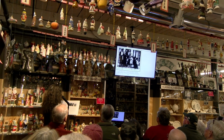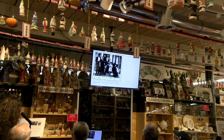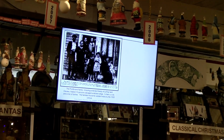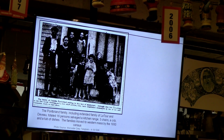And then this was the Pombrion family. They were the Pombrion and the Duo families, the wives were sisters, and together they were a group of 16. And they saved a kitchen range, three chairs, a crib, and a tub of dishes. Mr. DeVoe had been unemployed since January, as were most of the heads of households in the village at the time, because the mill had closed, and then most of the people found jobs in neighboring areas. Why these people stay, I'm not sure. But they did resettle in Springfield, Mass.